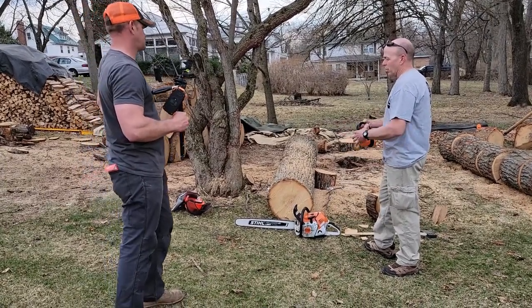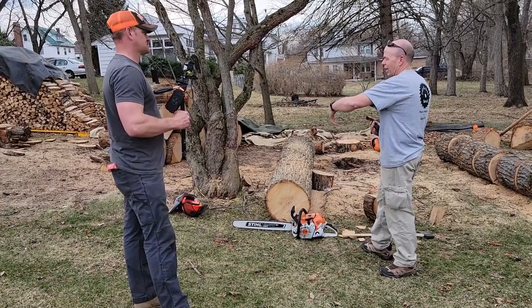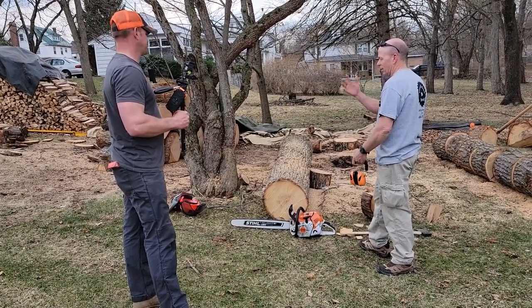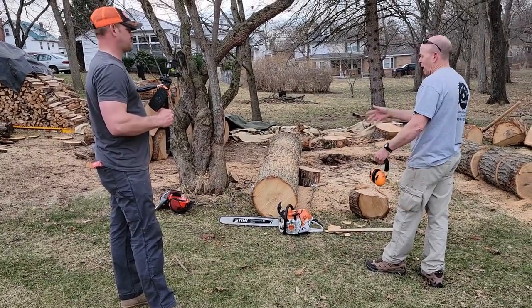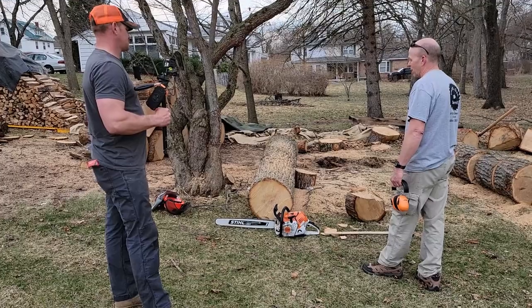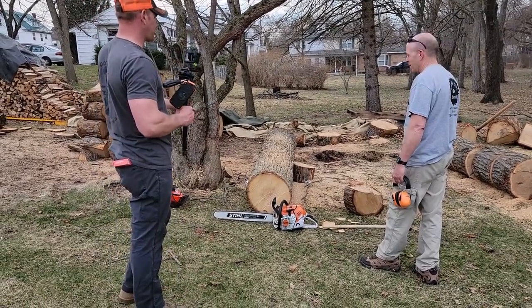And when you're cutting in a stack of logs, you've got that bar sticking out the other side. You've got to worry about hitting every other thing in the pile and getting kicked back. I mean, the brake saves you all the time when it kicks back. The inertia brake goes on. But I'd rather not get smacked in the face with it either. I like it just a little bit more aggressive than what it is right now.